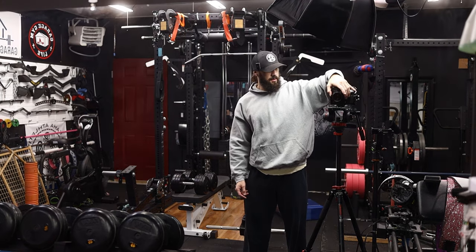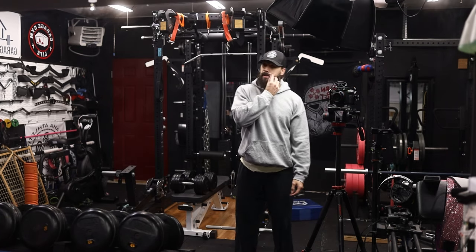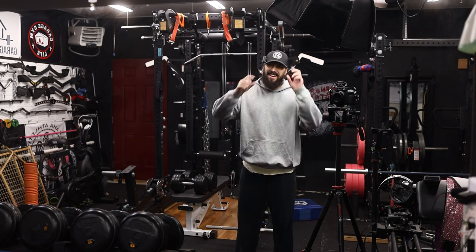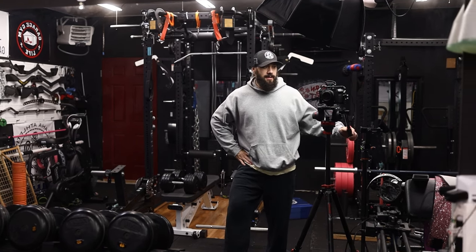Okay, let's bring the exposure down as usual. Let's see how that looks. So overall, dog hair. Like I said, with a husky and three other dogs, you get dog hair everywhere.